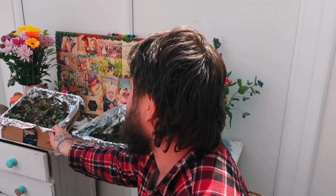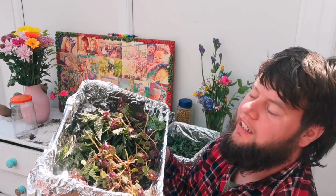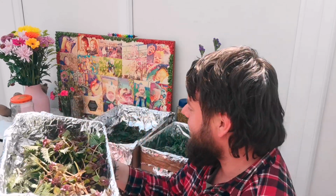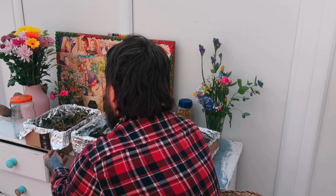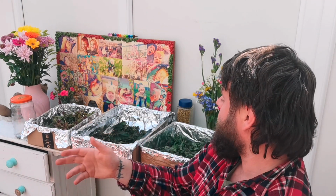So these are the nettles and the purple dead nettle I just collected. Bring them home, because now we're going to dry them out to preserve them and to make tea. Put them in a cardboard box lined with tin foil, helps it dry out much faster. Pop that on the side somewhere sunny, and it should take 3 to 4 days for it to completely dry.